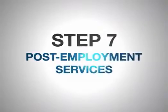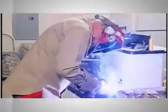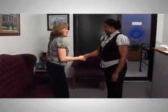Step 7. Post-employment services. Even after your case is closed, you may be eligible for post-employment services to keep your job, get your job back, or move to a better job. If your situation changes, you can call your counselor to find out about post-employment services. If you're not satisfied with a decision about your case or have another problem, you can talk with your counselor at any time. Working together to solve the problems is usually the best approach.